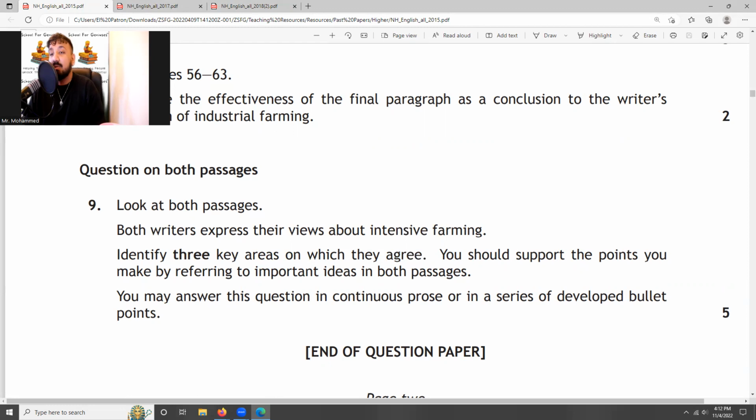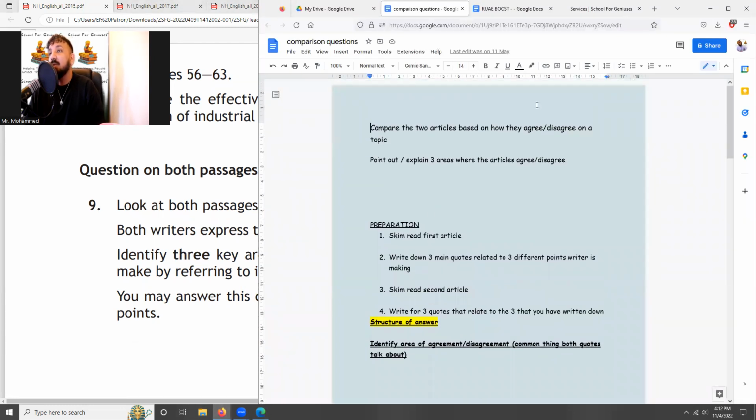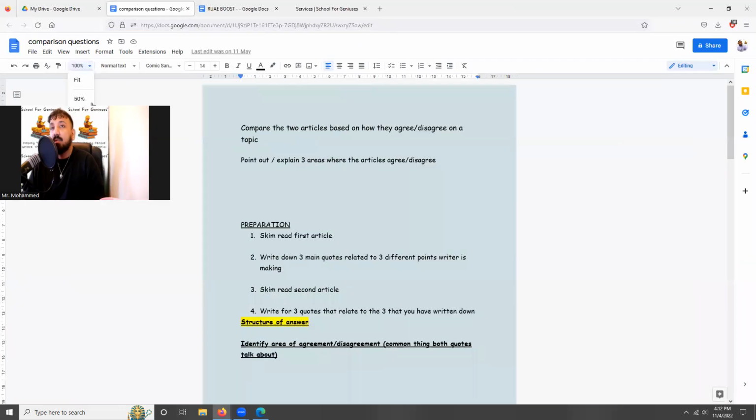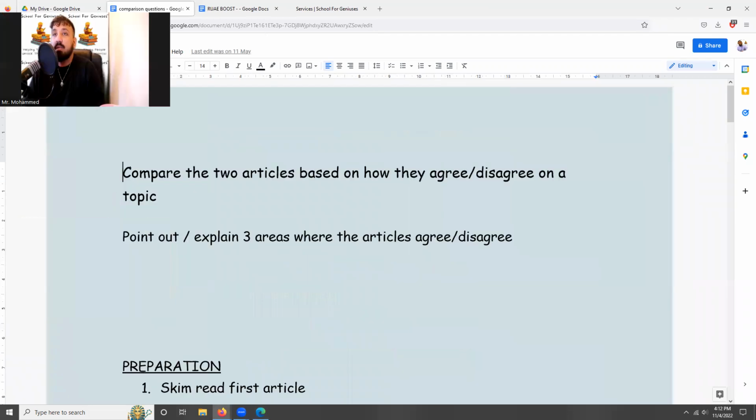So what I would do, let me tell you what the question is first of all, before I give you the actual steps. Okay, so write this down first of all. Here's what the question is. The definition or the point of the question is to compare two articles based on how they agree or disagree on a topic. All right, that's what the question is based on.